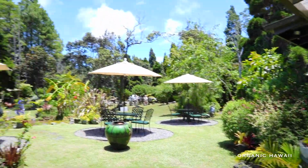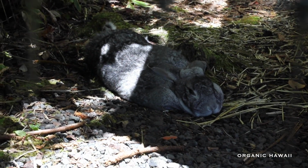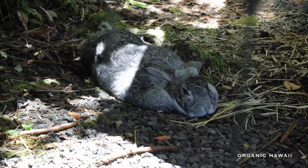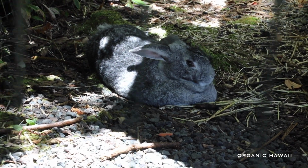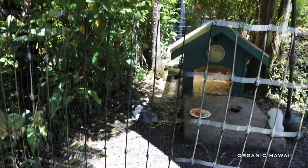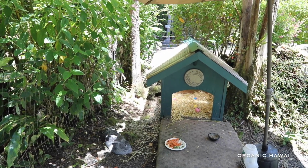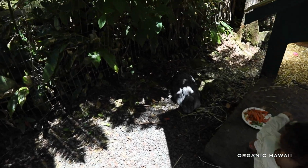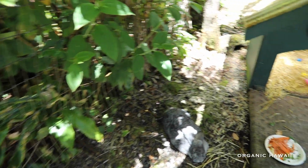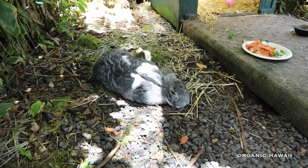There's even a bunny, a really big fat bunny right there. Just finished eating carrots. It's so cute. It has a little bunny house right there. There's a good bunny.